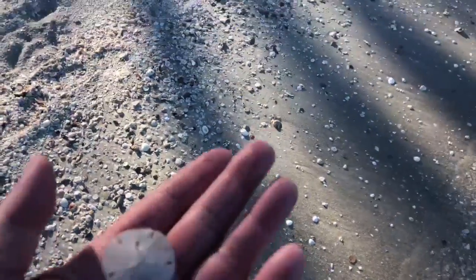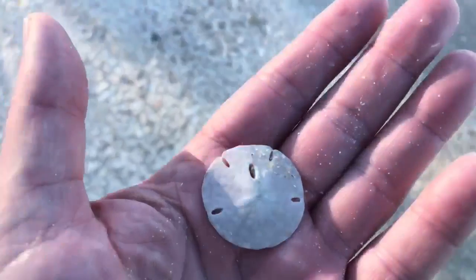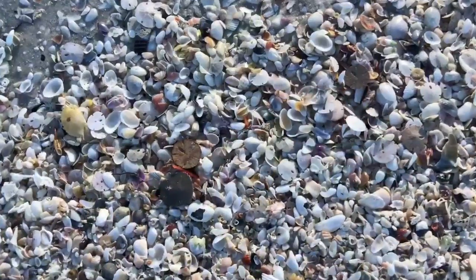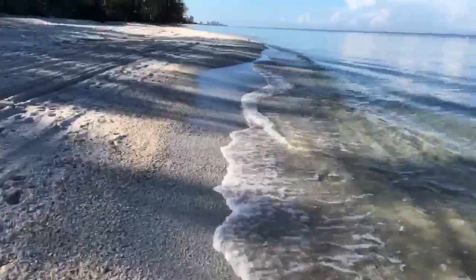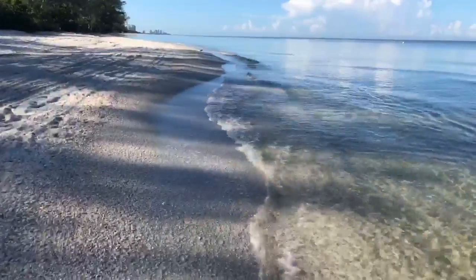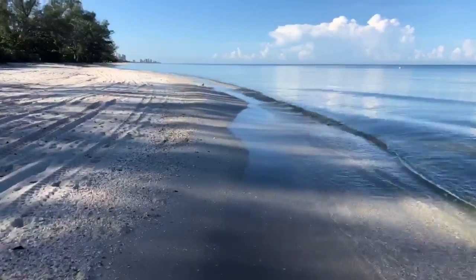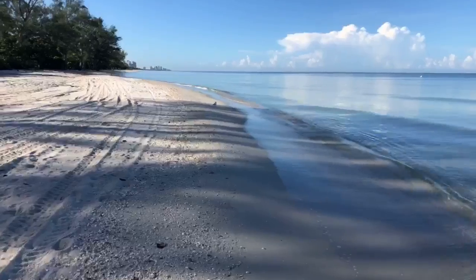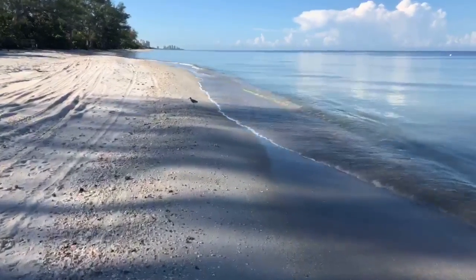Something else that we're seeing all along the beach are dead sand dollars. Little baby sand dollars washed up all along the beach. Such a sad sight, but they're everywhere. If you look, there's a couple there, there's one over there. Sand dollars just everywhere on the beach. Terrible sight. These raccoons, besides the sea turtles, they're eating the dead fish on the beach. And because of the toxins in the fish from that red algae, it's killing the raccoons.